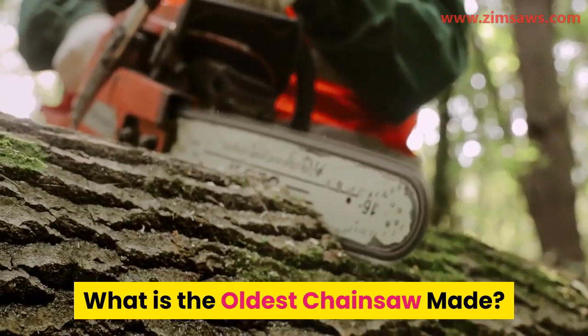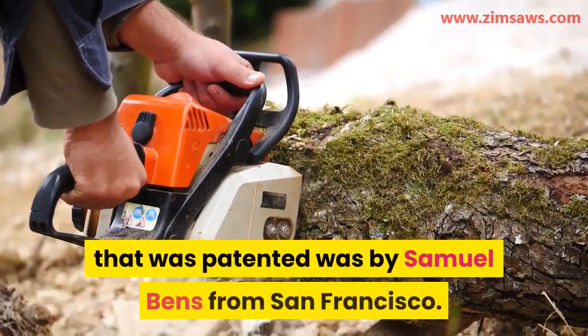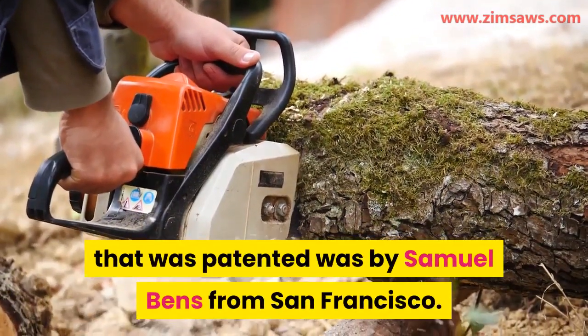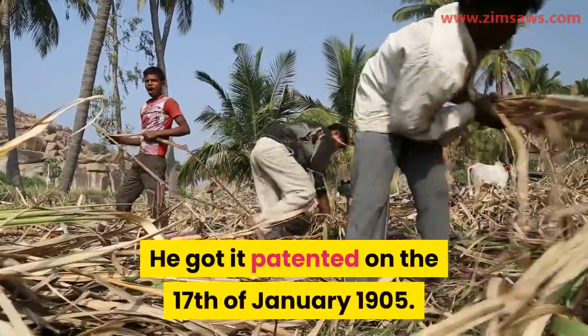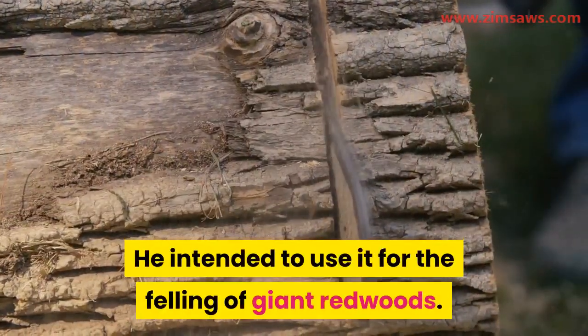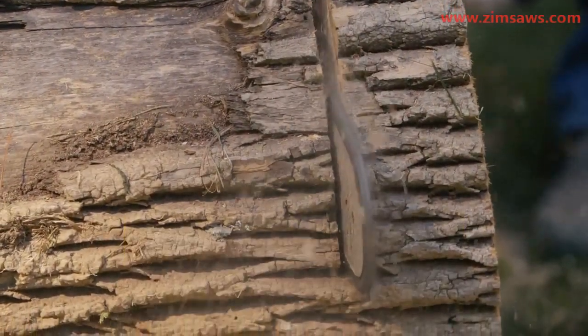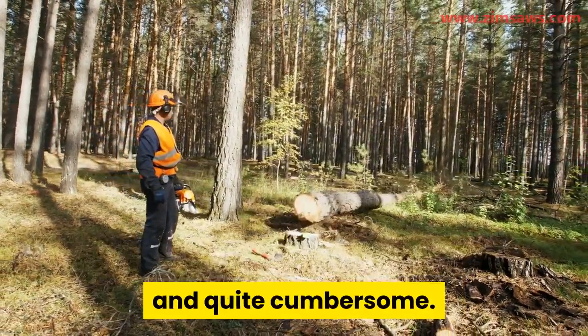What is the oldest chainsaw made? The earliest known chainsaw that was patented was by Samuel Benz from San Francisco. He got it patented on the 17th of January 1905. He intended to use it for the felling of giant redwoods. But the problem is that the model he made then was very heavy and quite cumbersome.